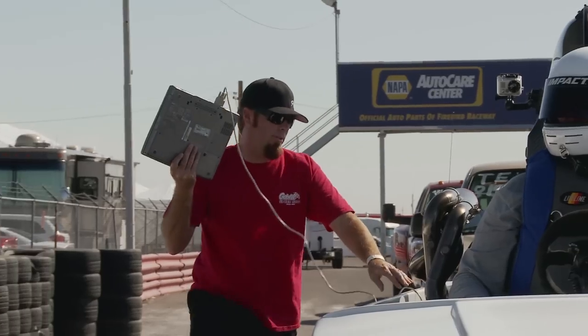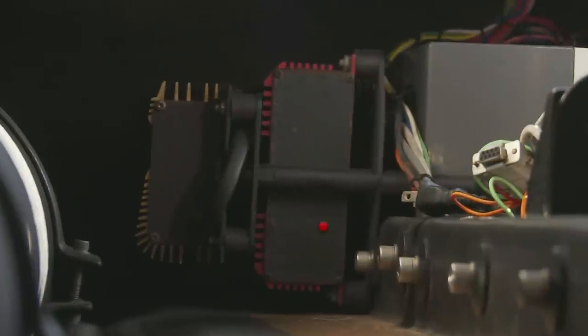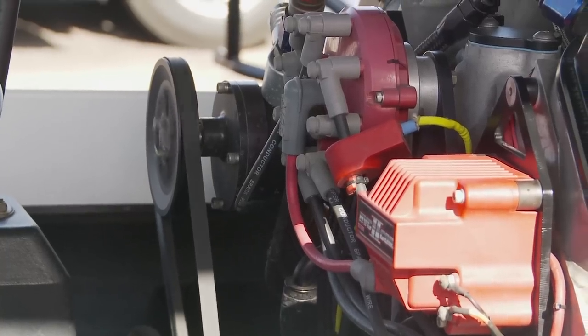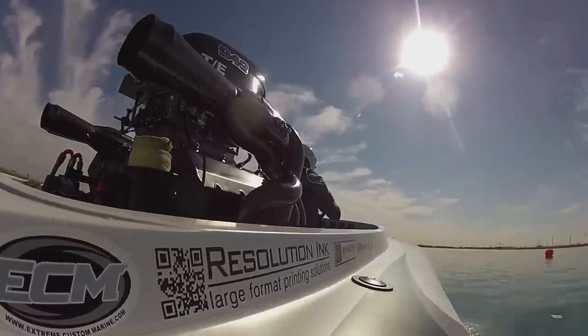Jeff's boat has an Edelbrock quick data acquisition system, and it's tied into the engine and the jet pump of the boat. So every time he makes a pass, the computer will tell me the engine RPM, how much water is coming out of the jet pump in terms of pressure. Just everything you want to know about it, it knows. And that takes the driver out of the equation. I don't have to rely on Jeff telling me how things went. The computer's going to tell me how things went.